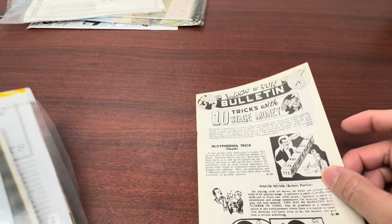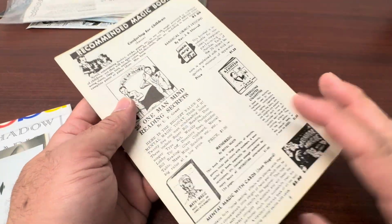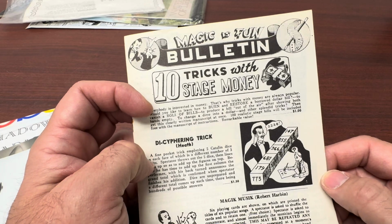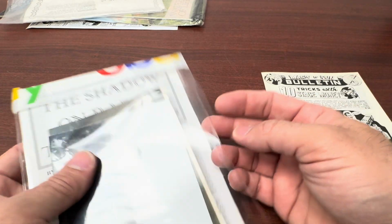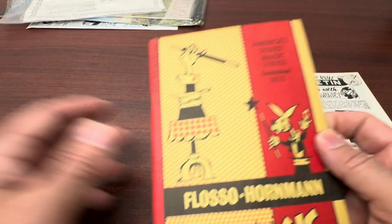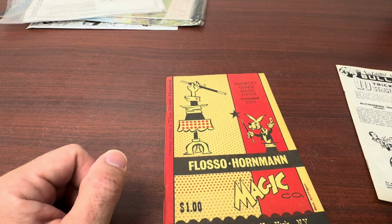Today what I'm going to do is I have one catalog here, which I think is an insert from Easy Magic. Yes, it is. But the catalog I wanted to review with you guys today, which is a really, really cool catalog, is the Flosso Hornmann Magic Catalog.